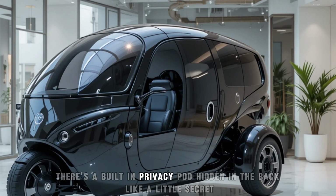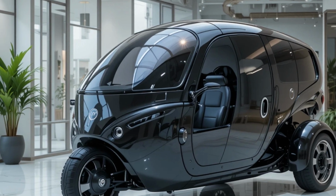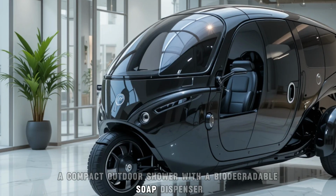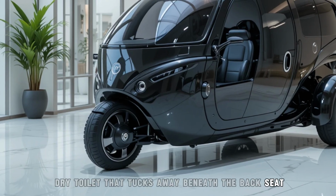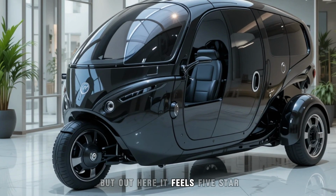Well, there's a built-in privacy pod. Hidden in the back, like a little secret. Pull it out, and boom, a compact outdoor shower with a biodegradable soap dispenser and a folding privacy screen. There's also a waterless dry toilet that tucks away beneath the back seat. It's not luxury hotel stuff, but out here, it feels 5-star.